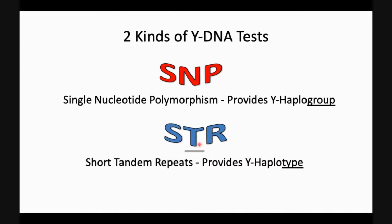STRs are different because it's a different kind of mutation. These are short tandem repeats. For example, it might be a triplet of letters, let's say GAG. One man at a specific location on the Y chromosome might have 10 of these repeats, and then his sons will typically also have 10. But maybe his great-great-great-grandchildren might have 11, so there would be minor changes over the generations. But if you compared that man to some random man on the street, that random man might have 15 repeats at this specific location for that specific GAG unit. Historically, the STR markers were used to determine your haplotype.